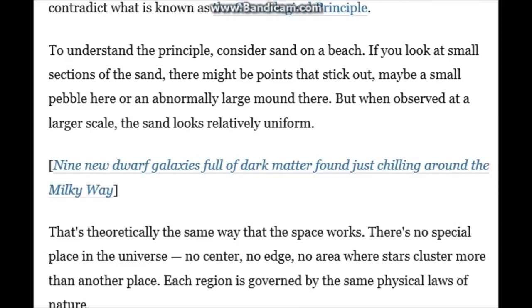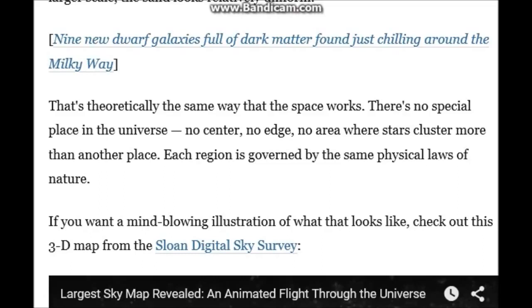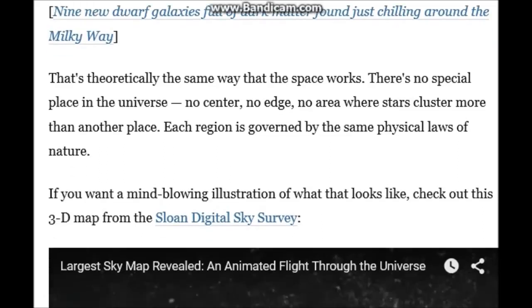They don't fucking bend. To understand this principle, consider sand on a beach. If you look at small sections of the sand, there might be points that stick out. Maybe a small pebble here or an abnormally large mound there, but when observed at a larger scale, the sand looks relatively uniform. That's theoretically the same way space works. There's no special place in the universe, no center, no edge, no area with a star cluster more than another place. Each region is governed by the same physical laws of nature.